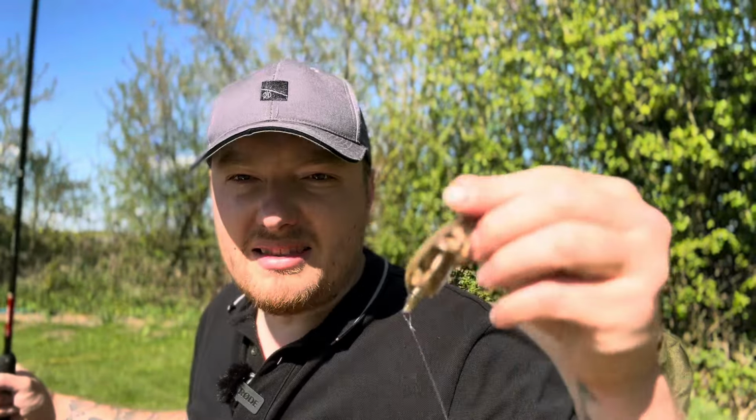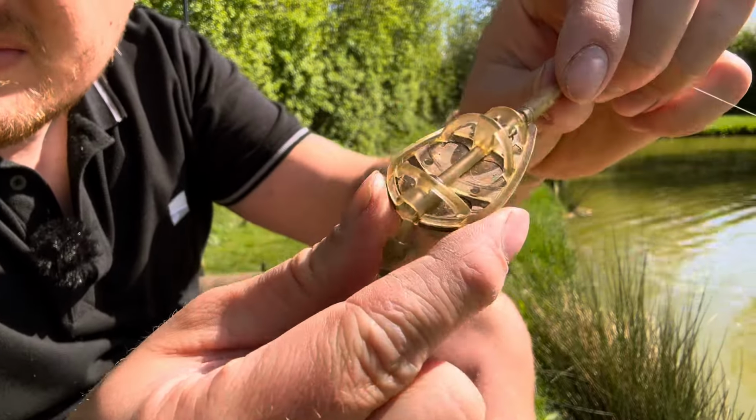Today, as I was saying before that bite, I am versing the method feeder against the hybrid feeder. I find these are two of the most popular bits of terminal tackle that people use. And for me, they are a very good tool and they're probably one of my favourite ways to fish, especially when the weather gets good like it is today. It's a method that is just unbeatable.